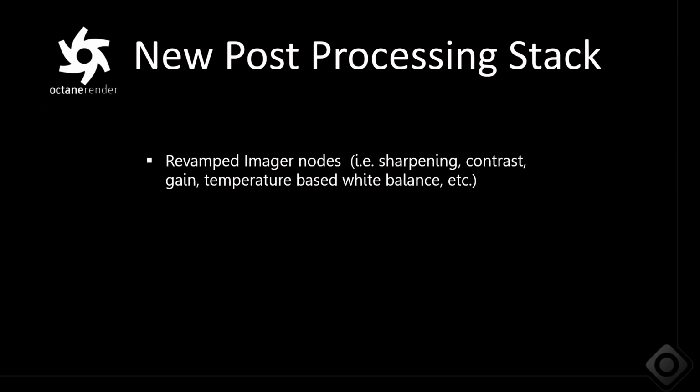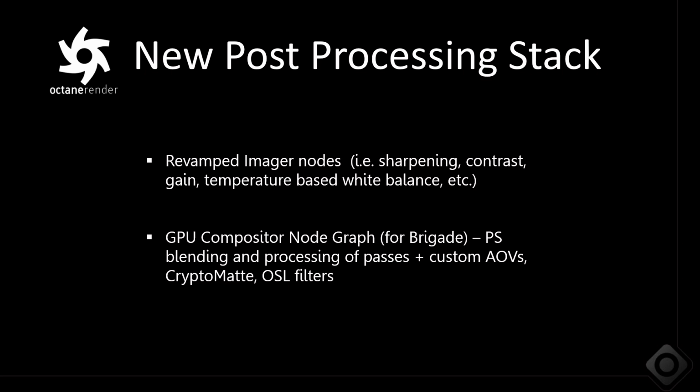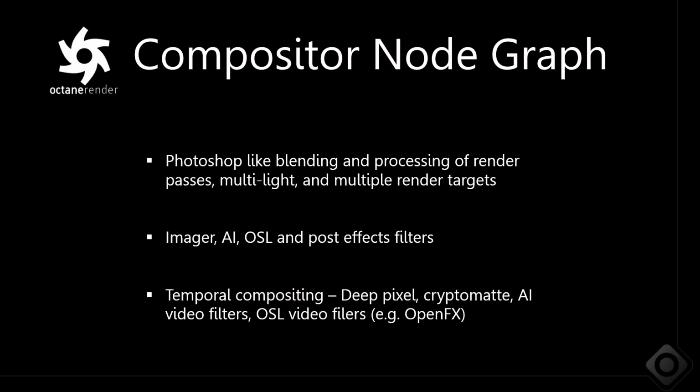We've also, along with all of the new post effects and other things that we've been showing, introduced a brand new post-processing stack, and that includes a GPU compositor node graph. There's been a little bit of that available in the current version of Octane since about a year and a half ago, but this one is much more sophisticated. You can do temporal compositing, you can write shaders, you can have textures that are embedded inside of the compositor, and you can then take multiple AOVs and blend those together with deep pixel, cryptomat, AI effects, video filters, and a lot more.